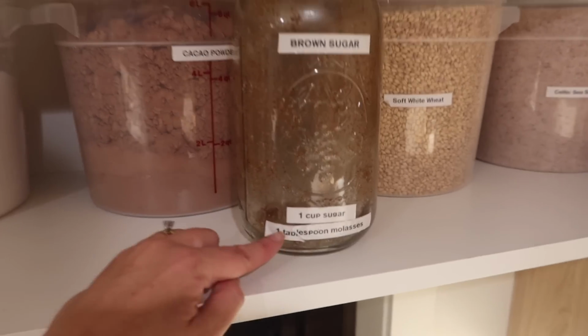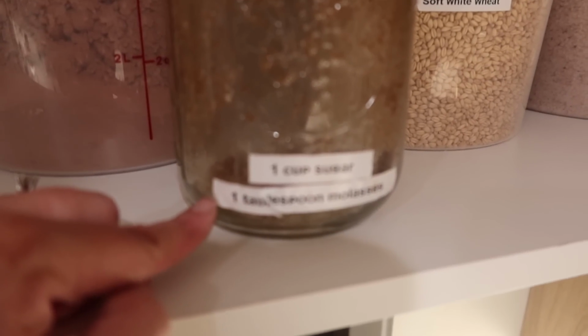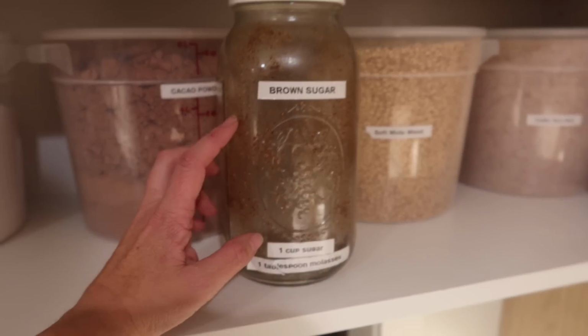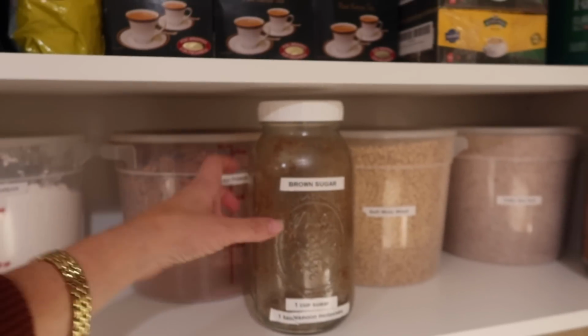But I did put the recipe here so the kids can easily, quickly do it themselves without even asking me, and they do it. They come when they're baking. Tori will just make another big batch of brown sugar.